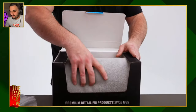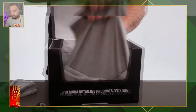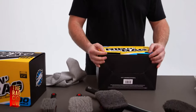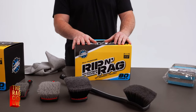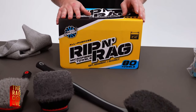So this is going to be a 70-30 blend, right? I've kind of done this spiel a few times now, but 70-30 blend here on the Rip and Rag. This is going to be the most premium blend of microfiber that you're going to get in a tearaway microfiber towel. It's going to come in this awesome brand box. It's going to look great on a shelf. It's going to look great on an elf. It's going to look great on whatever you want to put it. It's going to look amazing.